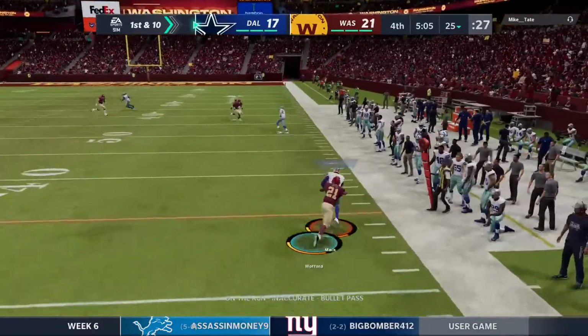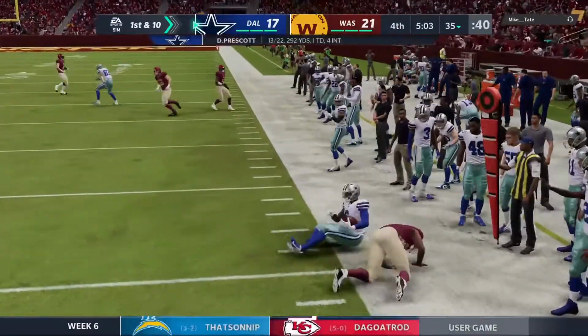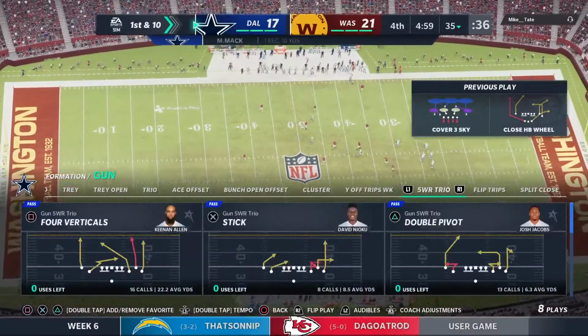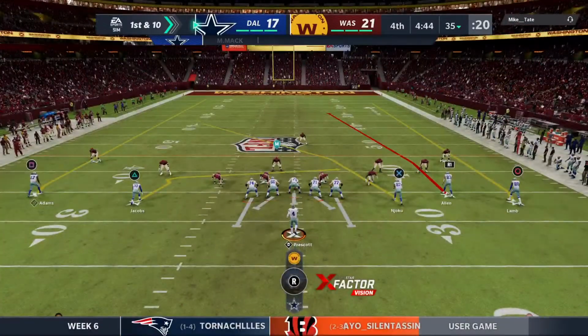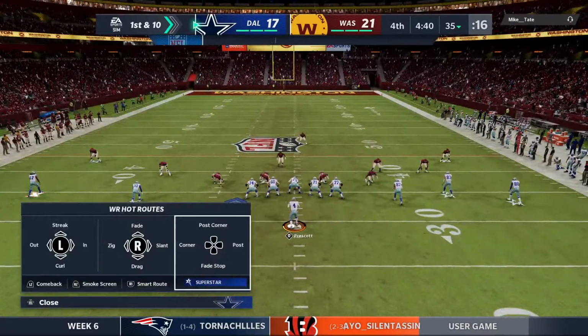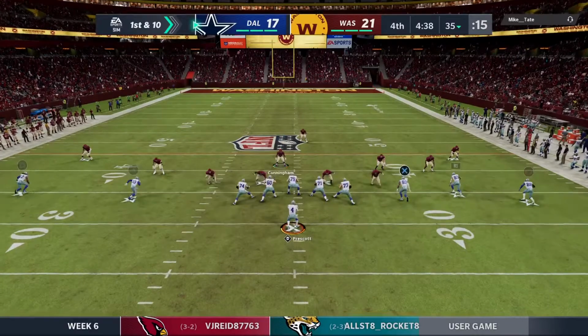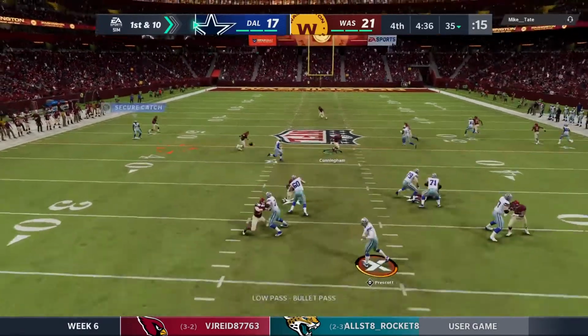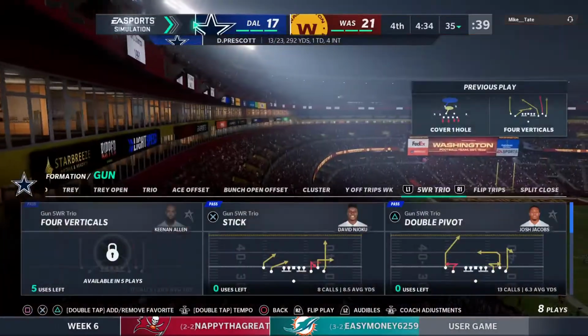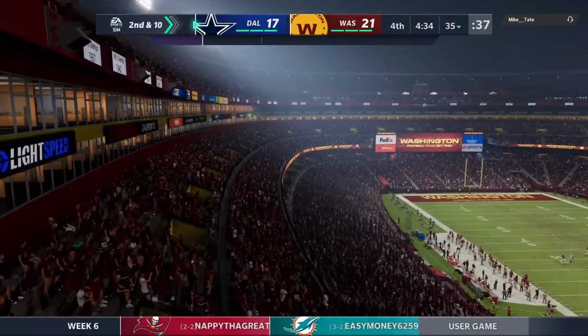Escaping the pressure right. That's complete to Marlon Mack. And he's brought down, getting this one up to about the 35. Give him 10 yards there, and by the nose of the football, he's going to have a first down. Prescott from the gun. And this will be incomplete. Physical play on the football there, and it's second down.